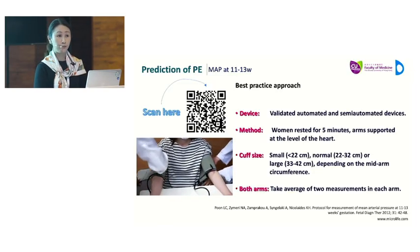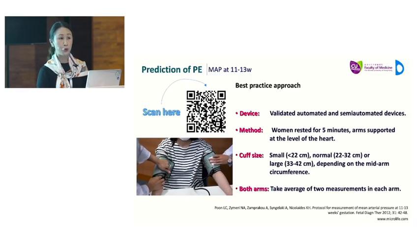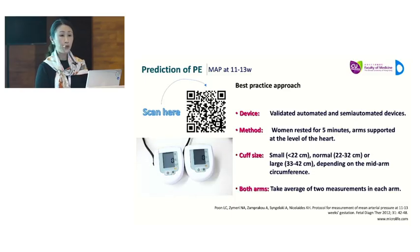Because we're providing screening, we're providing accurate screening, and we don't want to give a low-risk report to a high-risk woman and vice versa. And therefore, every aspect of our screening model should be well done. And therefore, based on data of 25,000 pregnant women, we've developed this best practice approach in measuring blood pressure for the context of preeclampsia screening.